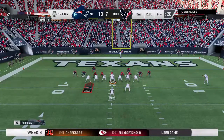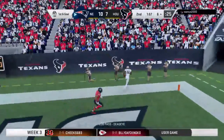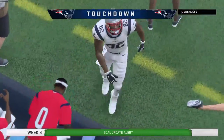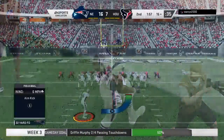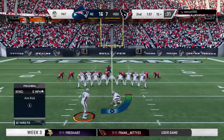To throw, it's Brady. And this is caught. Touchdown, Patriots. From 6 yards away. And the Patriots, they add on to their lead. Touchdown City. He was on point throwing the ball right there.